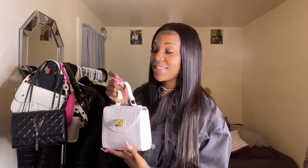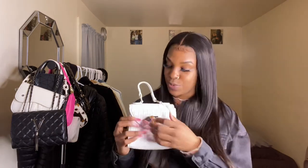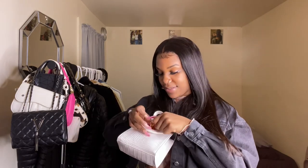Yeah, they made a new one, but the handle is made out of a chain, which is even better. I saw that, I'm like, I know they ain't do that. I thought I got this bag, but either one is super cute. It comes with this lock, and the lock actually comes off, so yeah, super cute details.